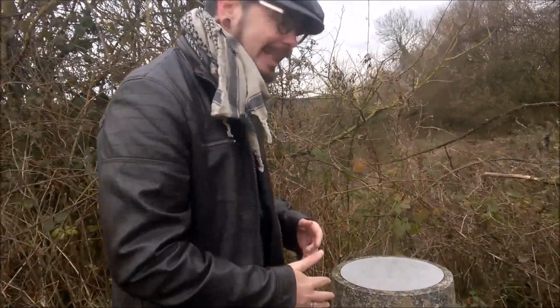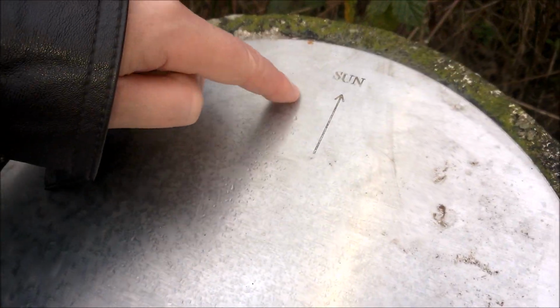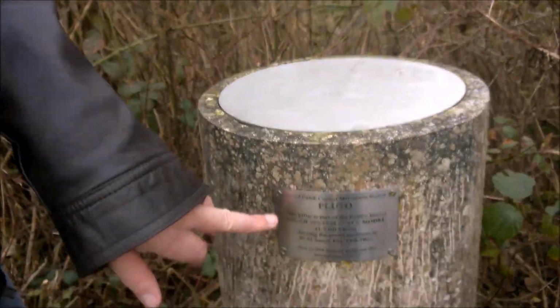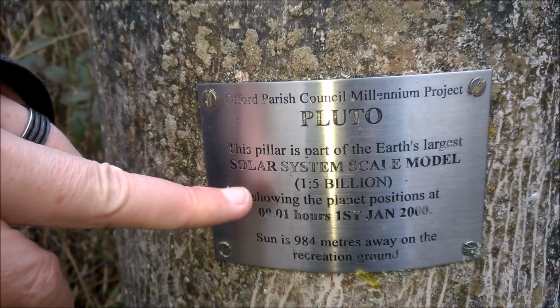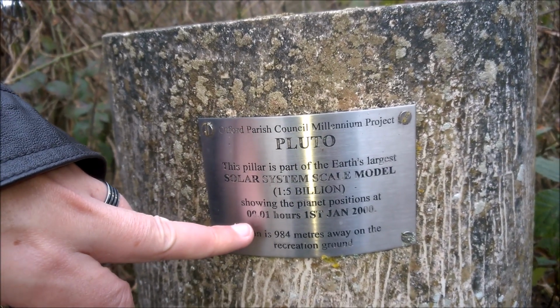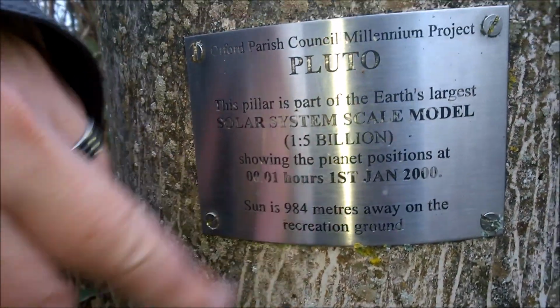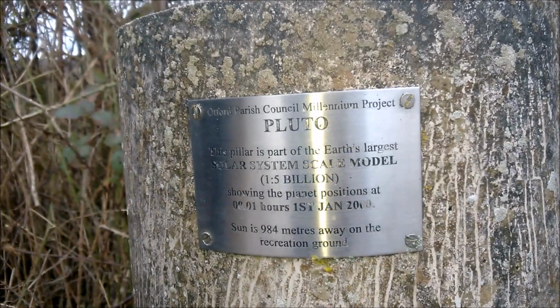We are now at the first one. This is the furthest away one. This is Pluto on the solar system. If you'd kindly like to come in, you can see for yourself. It says Pluto and it's pointing to an arrow of the sun. And then if you look down there, it says this pillar is part of the Earth's largest solar system scale model, 1 to 5 billion, showing the planet positions at 00:01 hours on the 1st of January 2000. So it's a millennial thing. It says the sun is 984 meters away on the recreation ground, which is what we are going to next.